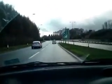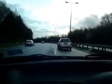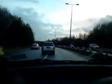Early shoulder check to the offside. There is no vehicles coming up the slip at the moment. I'm going to indicate to let those vehicles directly behind me know where I'm going, and they come straight into lane 2. Offside shoulder check, reinforced with a mirror check to reassure myself that it's safe to come out. Cancel the indicator, mirror checks to come through the speed limit.